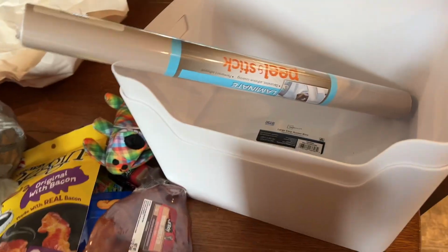All right, so that was our little trip to the pumpkin patch. I'm gonna move on now to everything that I got at Goodwill and at Walmart. I'm gonna do Walmart first.